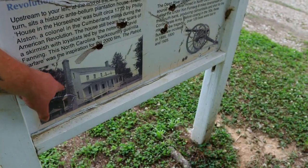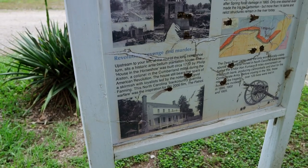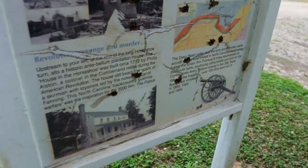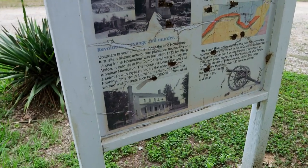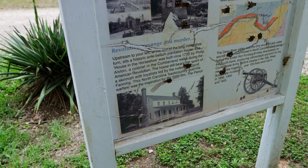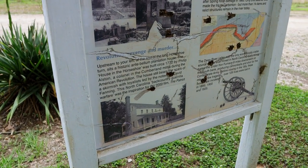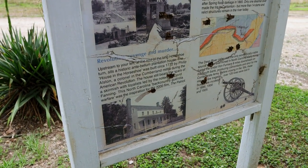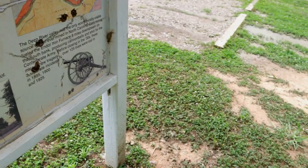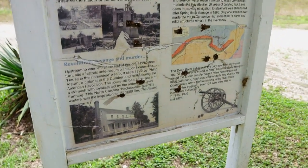And this is the house I was telling you about. That's supposed to not be far from here. There's a site of a skirmish that was an inspiration for this. Upstream to your left at the end of Long Horseshoe Turn sits a historic antebellum plantation house. That's pretty cool, right? The house still bears the scars of a skirmish, so it must still be there. And it inspired the Patriot. That's so cool. 1772 that was built. Wow.